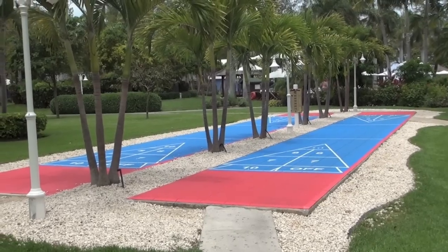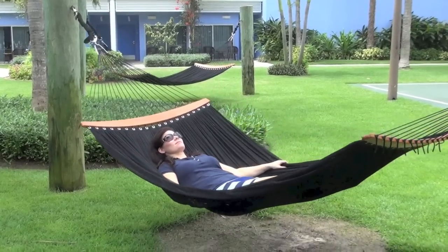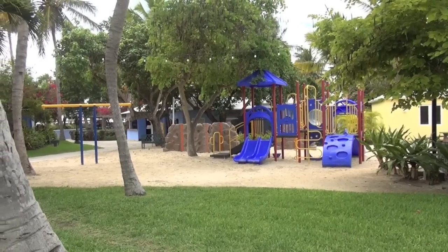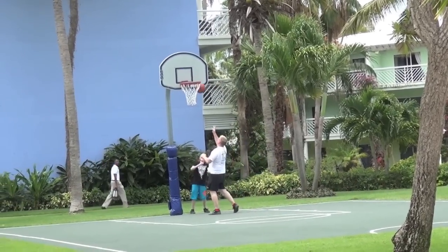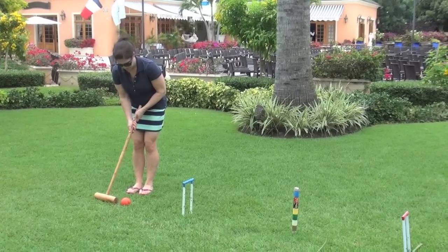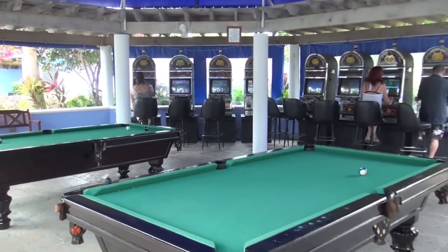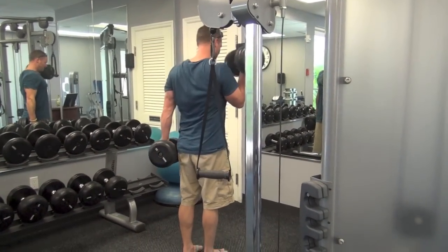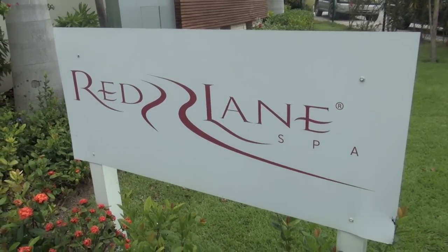If you want to take a break from the water, there are plenty of other activities to keep everyone busy. They even have two gyms on property for teens and adults to keep in shape. Or if you want to visit the spa, they have that too.